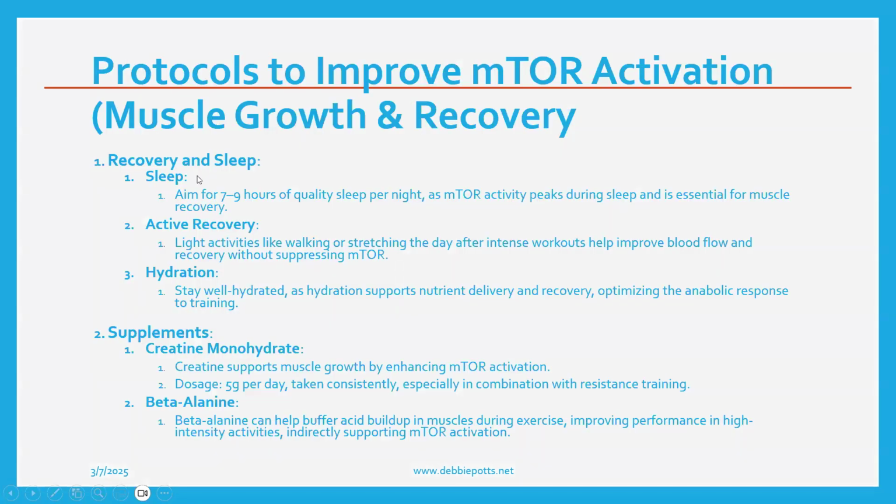But all right, so sleep, active recovery, hydration, and then creatine. I use Keon creatine. Make sure it's a pure, good source of creatine. 3 to 5 grams is suggested. I've been doing 5 grams, just put in my water.